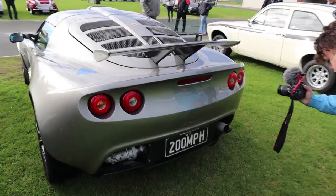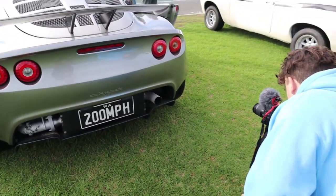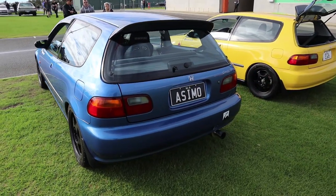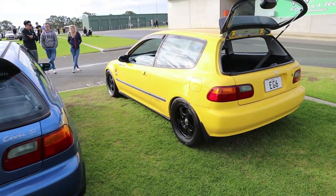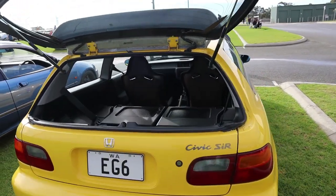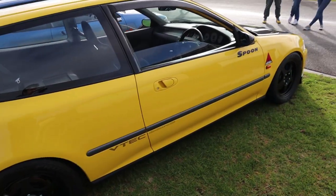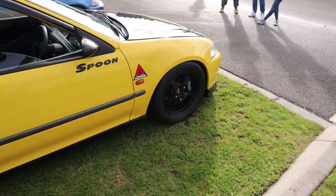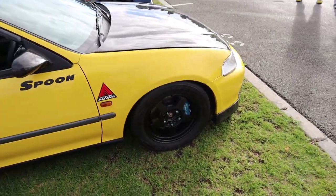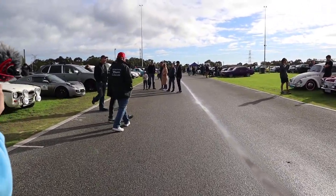Engines in the back. I'm not sure what you can fit in here, but I've seen people fit in K20s. Civic SIR. It's got Spoon parts. And some fat slicks. R888s. R888Rs. We're gonna make our way down this way, see for anything amazingly interesting.